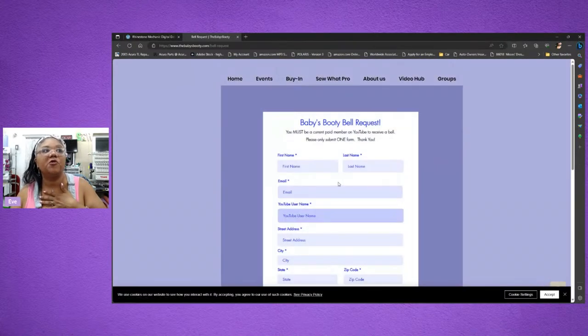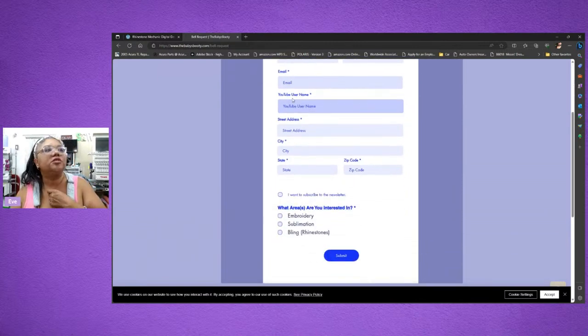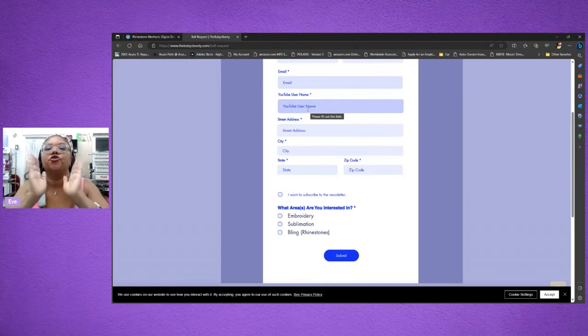It takes you to this form where you put your first name, your last name, and your email, so that I know who to address the package to. I'm not selling your information to anybody. Trust me. I just need to know who to send the package to, right? YouTube username, folks, y'all, oh my God, it's not hard. Your YouTube username is whatever name comes up above your chat when you're typing in the chat here on YouTube. That's what I'm asking for.